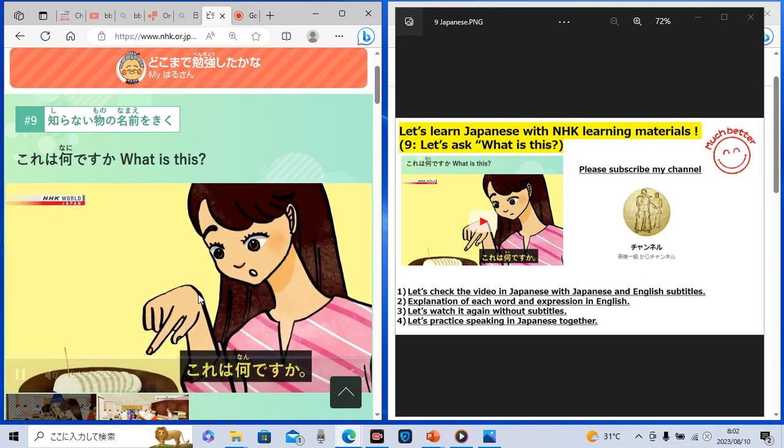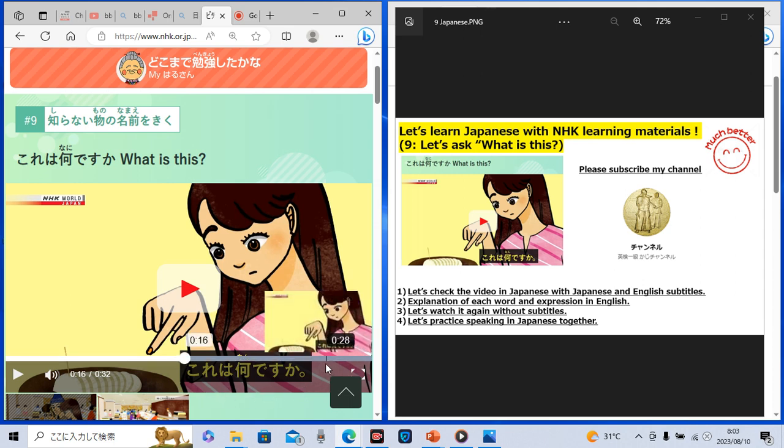これは何ですか? This is today's key phrase. Very important, right? What's this? What is this? Now it's your turn to practice speaking Japanese. これは何ですか? The point is the tone at the last. It's going up. Now it's your turn. Please practice it. Did you say it? Now let's move to the next sentence.